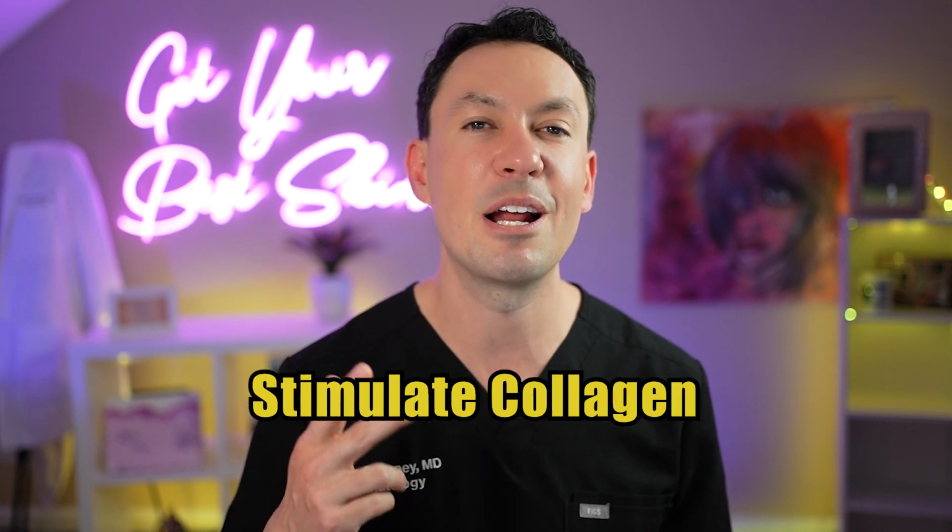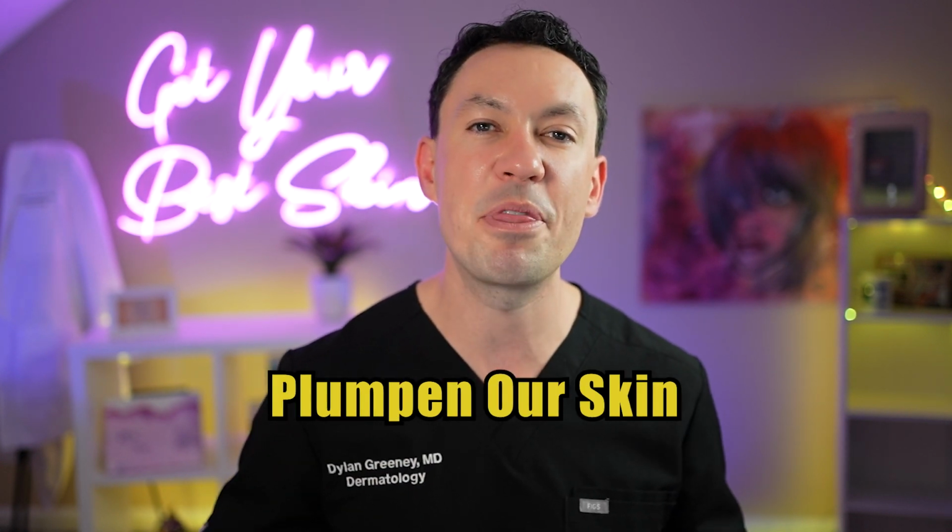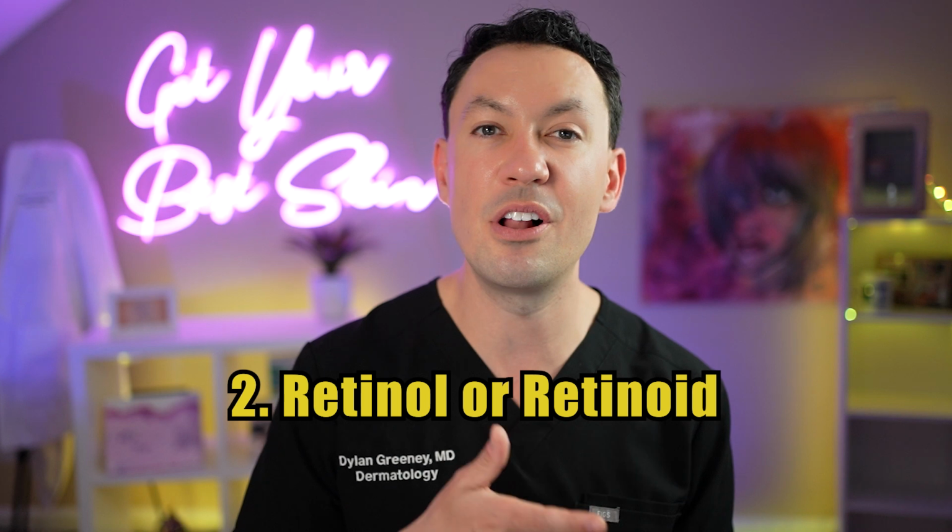And the next thing that we're gonna apply in our routine helps more conditions than pretty much anything else in skincare. It can help fade dark spots, it can help with wrinkles, it can help stimulate collagen in our skin, it can help thicken the dermis of our skin, which is the supportive layer of our skin that gives our skin its plumpness. So the next step is a retinol or a retinoid.